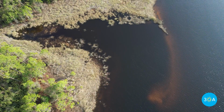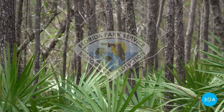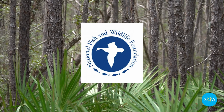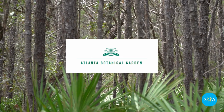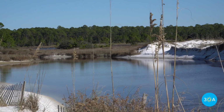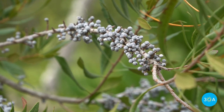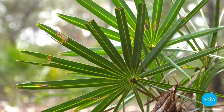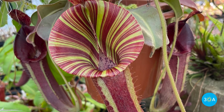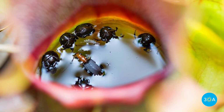In 2013, several groups came together, including the Florida Park Service, the U.S. Fish and Wildlife Service, National Fish and Wildlife Foundation, and the Atlanta Botanical Garden. They began a project to restore more than 300 acres of wetlands here at the park. The project aims to create a proper ecosystem for plants that had previously been entirely lost or reduced to just a precious few. One of these plants is the pitcher plant, a native carnivorous plant that lures, traps, and eats insects and other small critters.